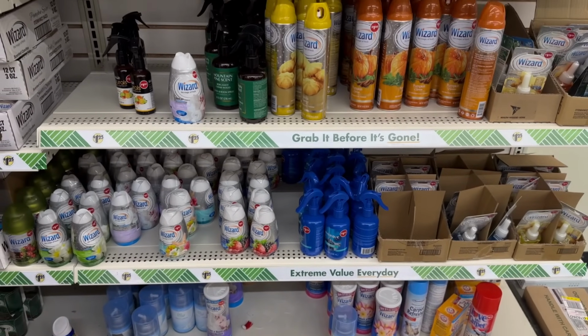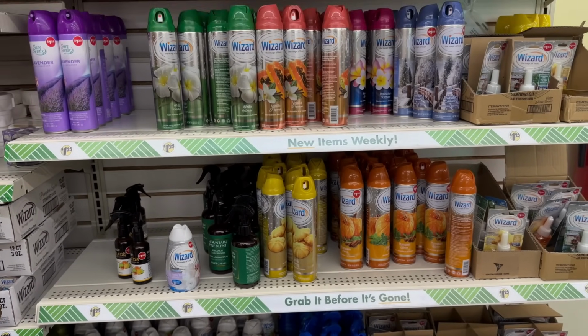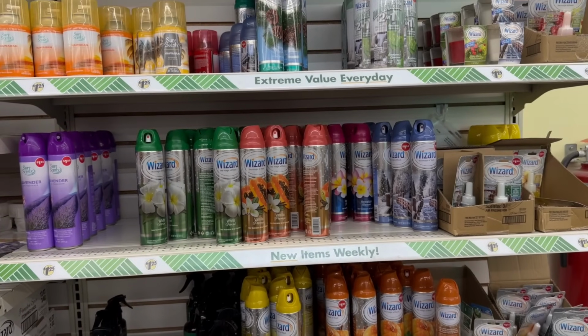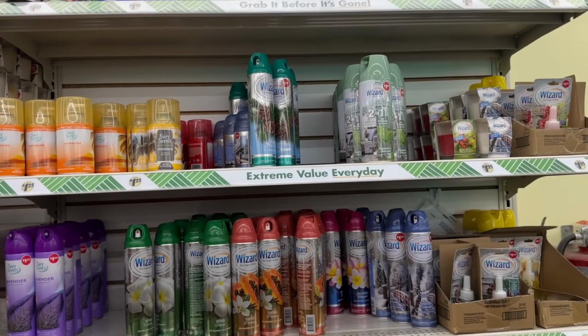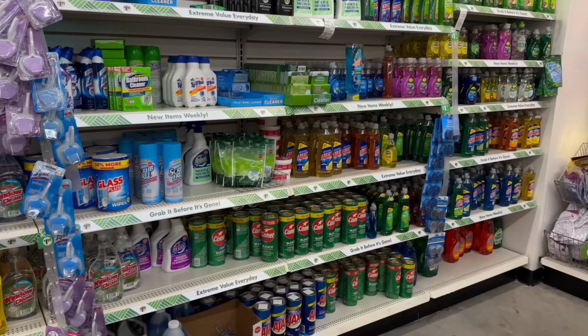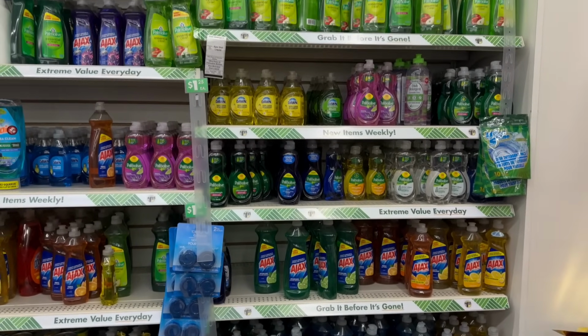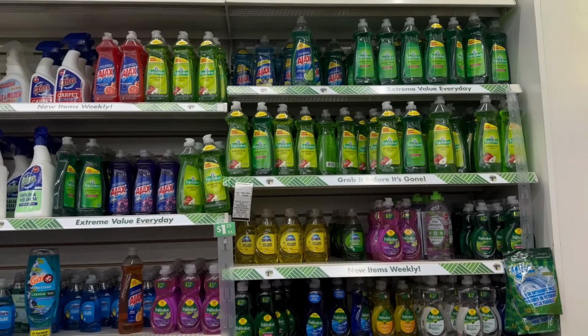Then over here is their cleaning area where they have all their different aerosol sprays and candles and refills. And plug-in refills. And then over here is the rest of the cleaning supplies that they do have.